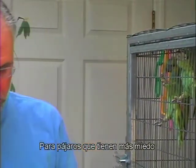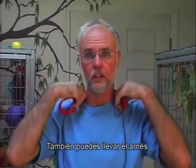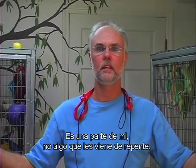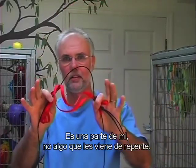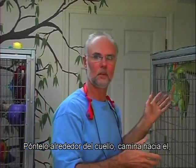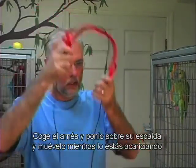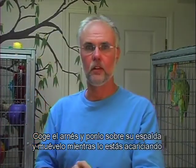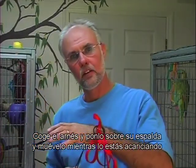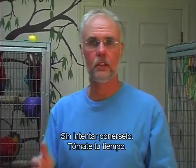Now, for birds that are a little bit phobic and you need to take your time, you can also wear the harness. It's part of me. It's not something that's coming at them. Put it around your neck, walk up to the bird, handle the bird, and it's just like wearing a piece of clothing. Take the harness, you can drape it over the bird's back and just pull it over while you're petting the bird, not trying to put it on. Take your time.